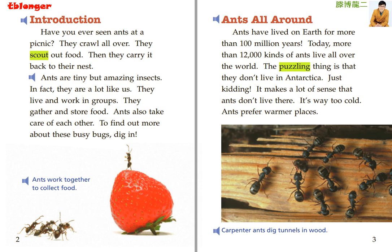Introduction. Have you ever seen ants at a picnic? They crawl all over. They scout out food. Then they carry it back to their nest. Ants are tiny but amazing insects. In fact, they are a lot like us.